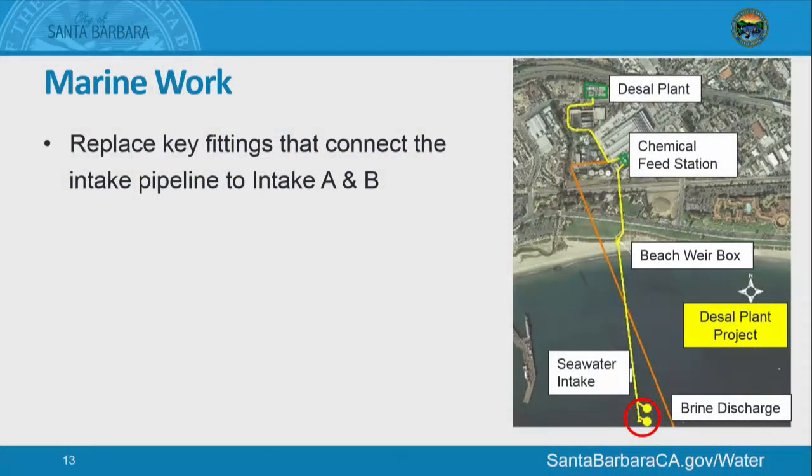So what you can see up here, what I have circled out on the end are the two pumps that bring the intake water into the plant. There's a connection piece that is the Y piece between the circle and the line that is the intake. We're actually replacing those two pieces. We hadn't originally planned to do that.